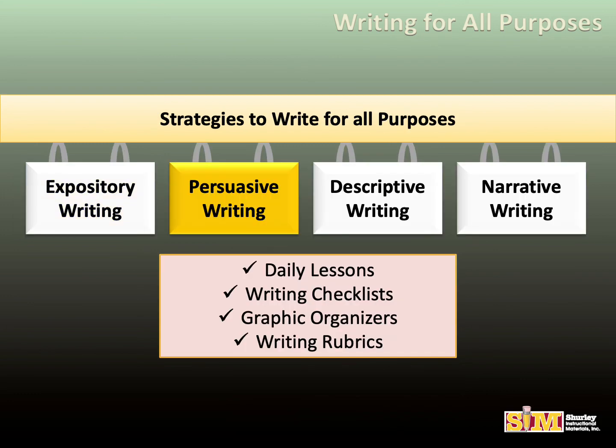Now I'd like to show you some of the same strategies we use to help students learn to write for success using persuasive, descriptive, and narrative writing. The 6 steps of the writing process remain consistent regardless of the student's purpose for writing. Students will learn strategies designed for each specific genre to generate ideas, introduce and support main points in their writing, and accomplish their overall purpose for writing with success.